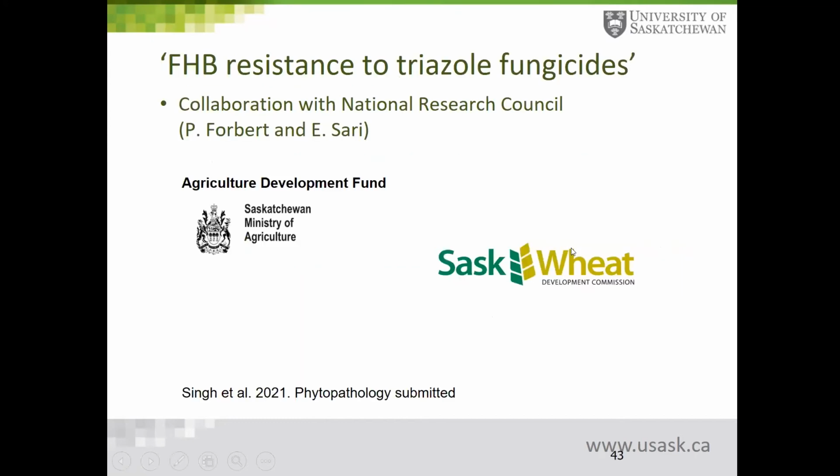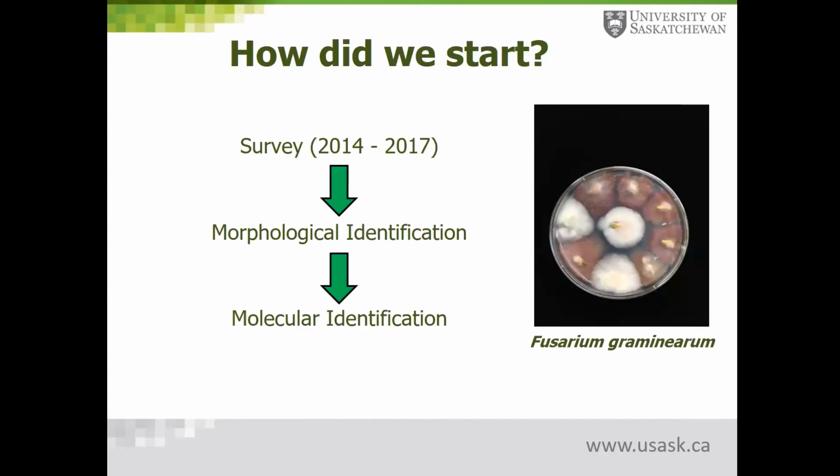So we did this project, or Gerseeb did this project, in collaboration with Pierre Faubert and Isan Seri over at the National Research Council. This was part of a project that they had with ADF and Sask Wheat. And Gerseeb's part was to look at the fungicide resistance aspect. So we started by using some of those same samples he had analyzed from 2014 to 16, but he also enlarged it. Like I said, he had samples from Alberta, Manitoba, and over quite a wide range of years.